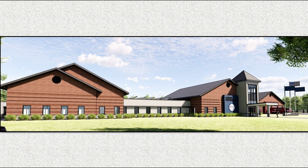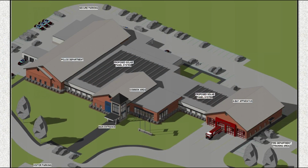The police station includes space for property and evidence handling and storage, booking and intake areas, patrol operations, record storage areas, the dispatch center, detectives, command, administration, and support staff areas. The fire substation would have 4 apparatus bays, gear storage rooms, administrative areas, and quarters.